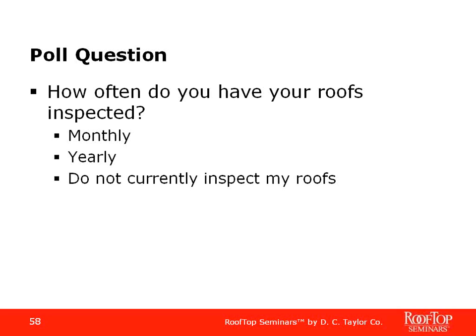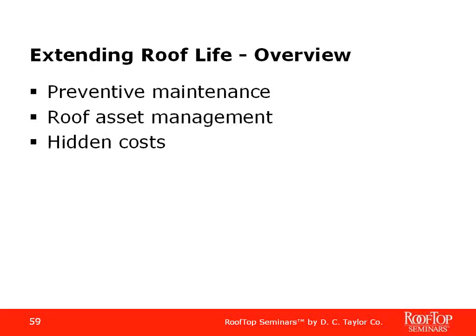Well, answer 3 is not correct, but really you need to inspect your roof probably twice a year, and after any major weather event, be it snow, wind, heavy rains, just to make sure that everything's in good shape. And if you have a knowledgeable party perform the inspection, then you're assured that you'll get the best information out of that.